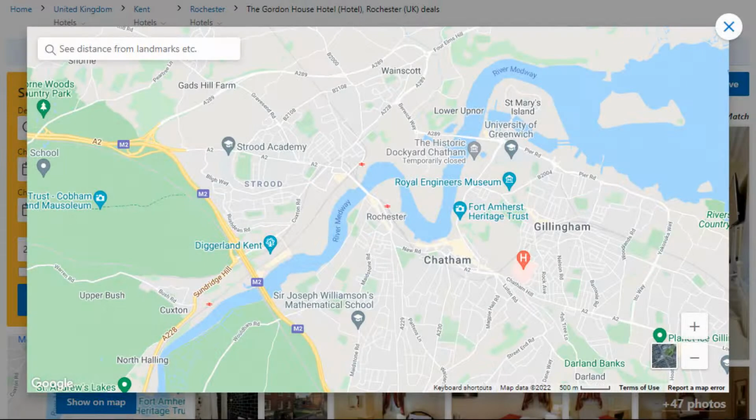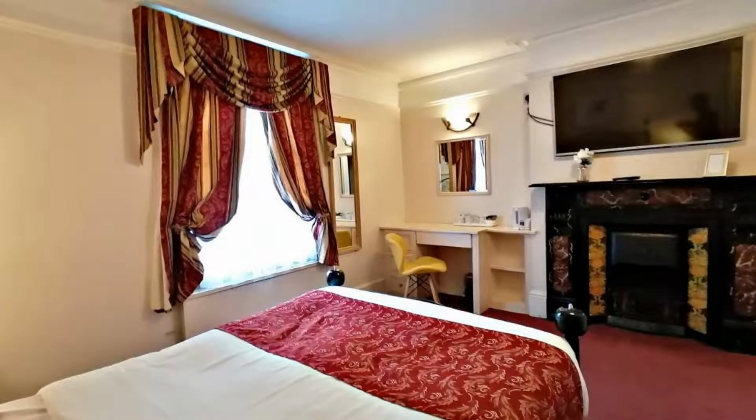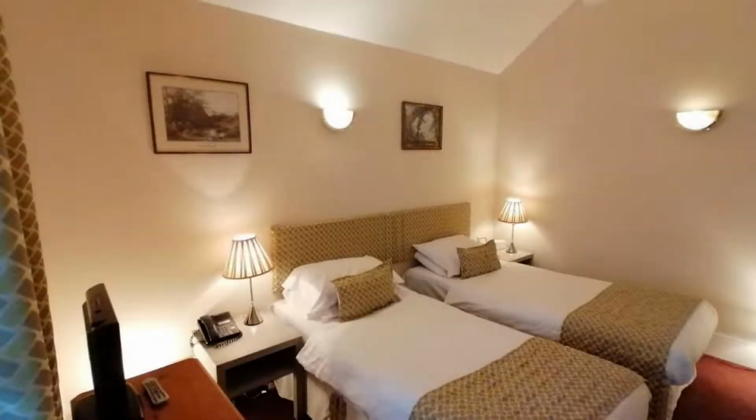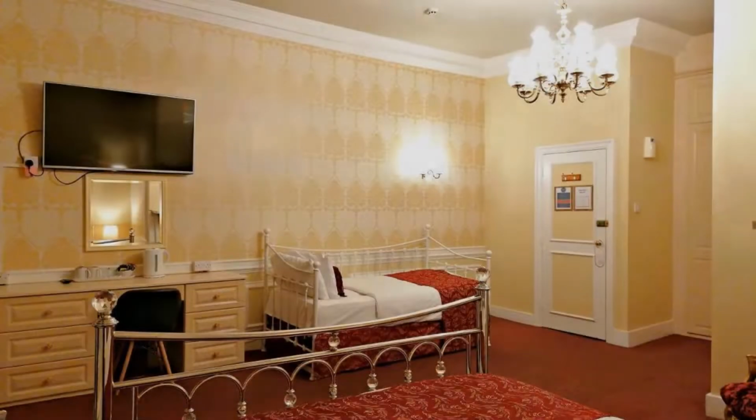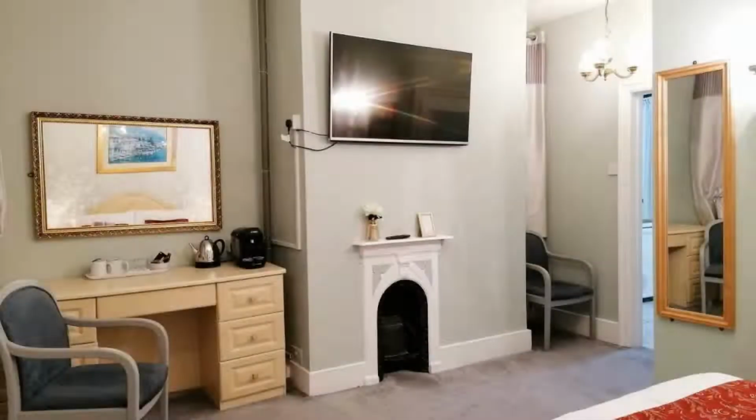Number 2. The location of this hotel is fine and guests love walking around the neighborhood. Check-in time is 3 p.m. and check-out time is 11 a.m. Guests are required to show a photo ID and credit card at check-in. Pets are not allowed in this hotel.